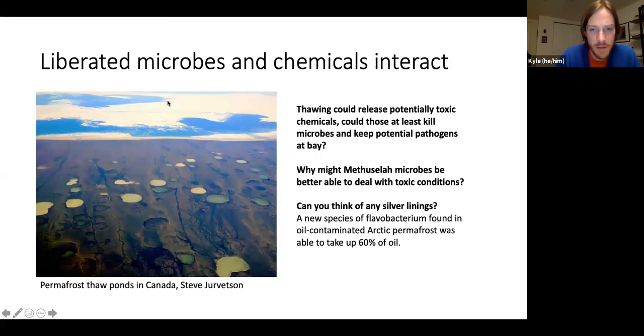And all of the stuff that's liberated isn't in isolation either. So the microbes and the chemicals might interact. So thawing permafrost could potentially release toxic chemicals. And so one idea is that maybe these toxic chemicals could at least kill all of the microbes and prevent them from killing us. What do you all think of that potential scenario?